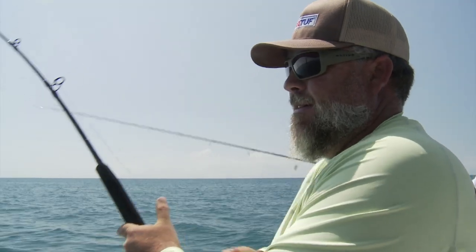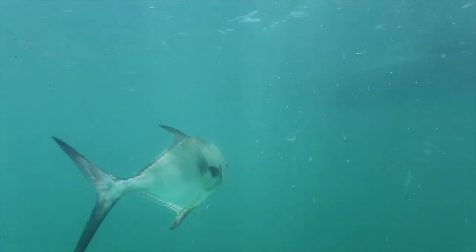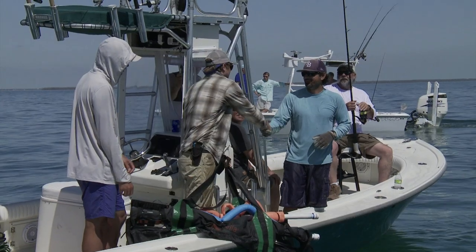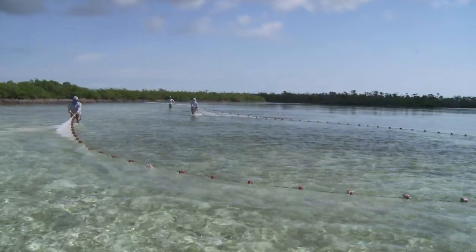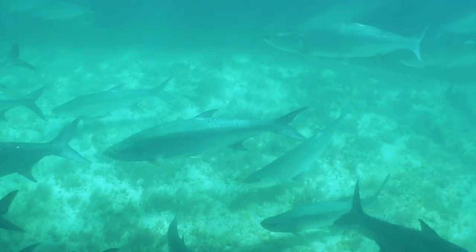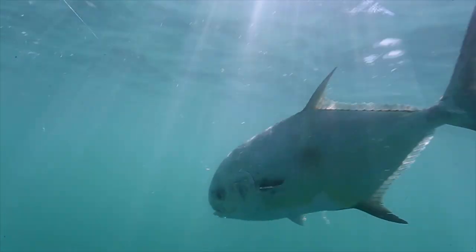Come on. In order for us to pass this down, we have to secure what we have now. And in order to do that, you've got to work with the researchers. What does scientific research reveal about bonefish, tarpon, and permit? Can it help to ensure their survival into the future?